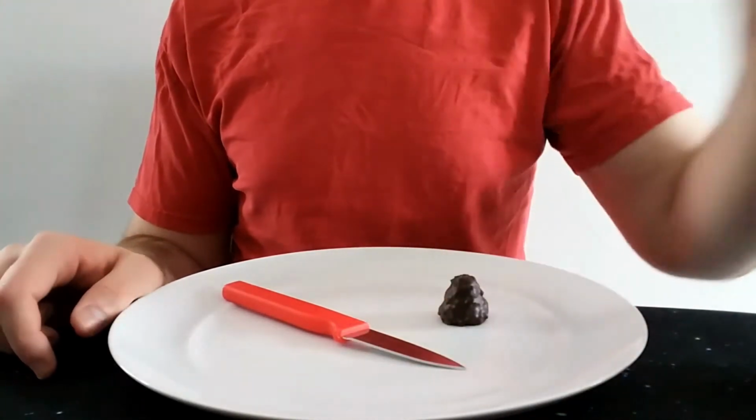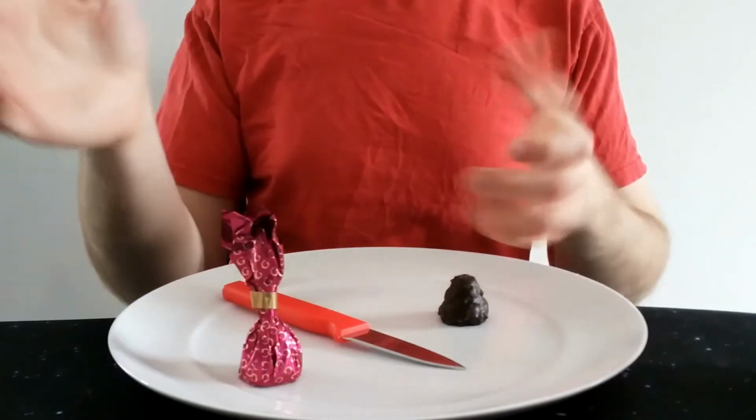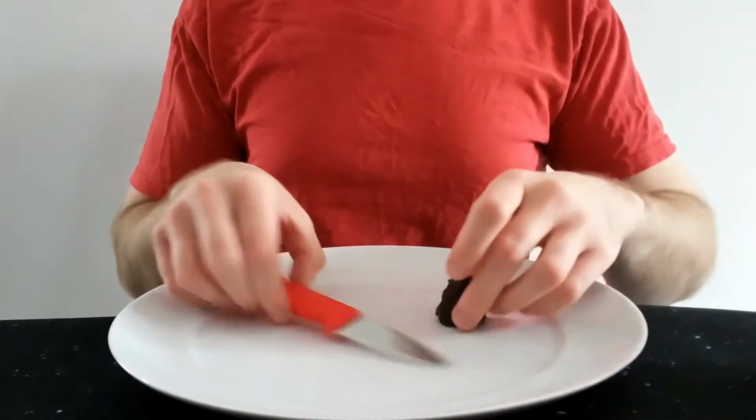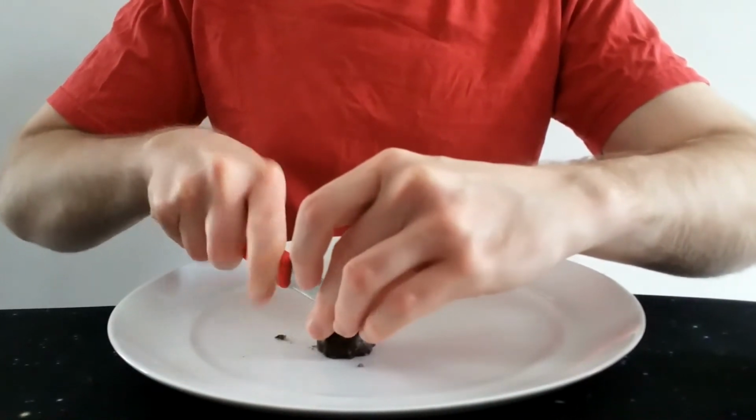So it's massively tall, but as I say, I think they are designed to be sat out at a dinner party. You just pick one up. I think that's how they're designed, really. There we go. So let's give it a cut.